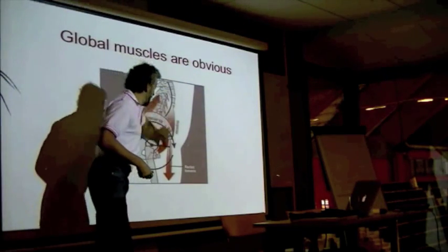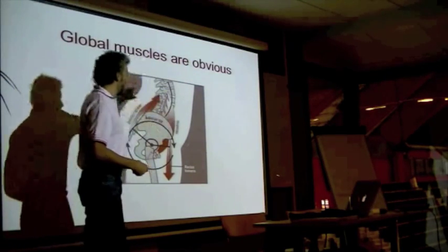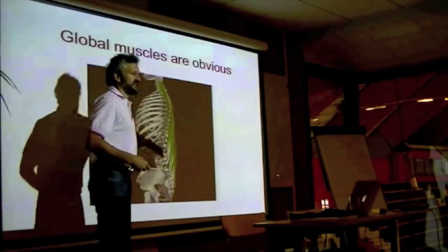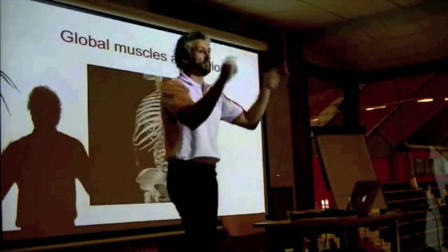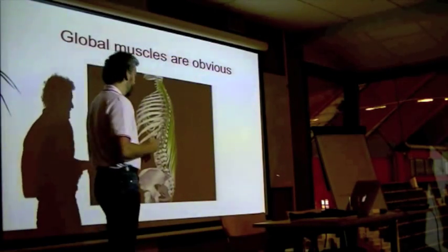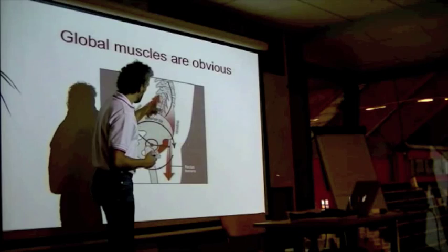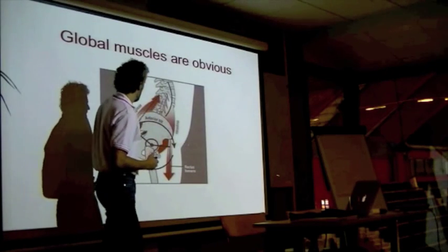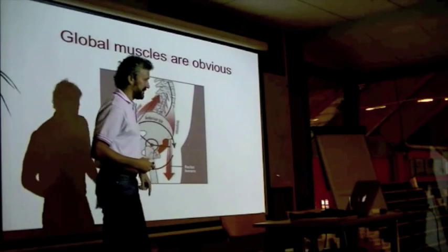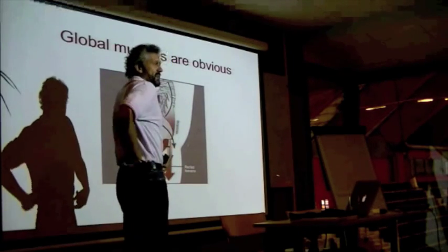So, here's another picture of another group that works in combination with this group. These are superficial muscles. They're easy to train because you can see them. So people love to train things you can see. That's why biceps get so much attention. These muscles are deeper. You've got a rectus spinae group and a group called multifidus, and you've got the iliopsoas group, and they work deep inside.